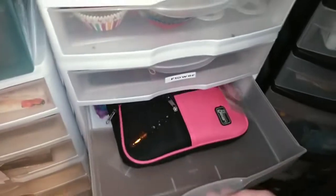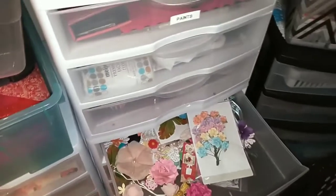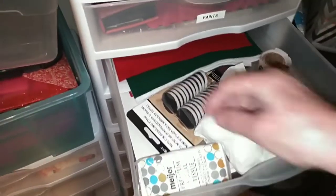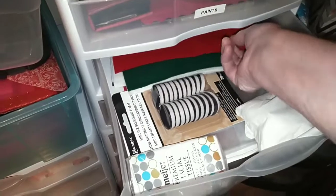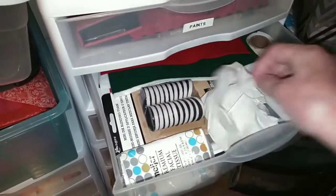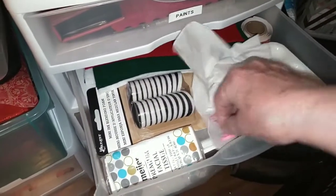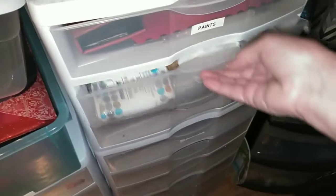I hope you guys can see this okay. This really doesn't have anything. This is my flowers. Nothing particular in these drawers yet. And cupcake liners. I just got these. I haven't opened them. And some sheets of felt. And this here has confetti in it from when my great-granddaughter opened her Easter basket that I took over to her. So those will be used somewhere on the layout.